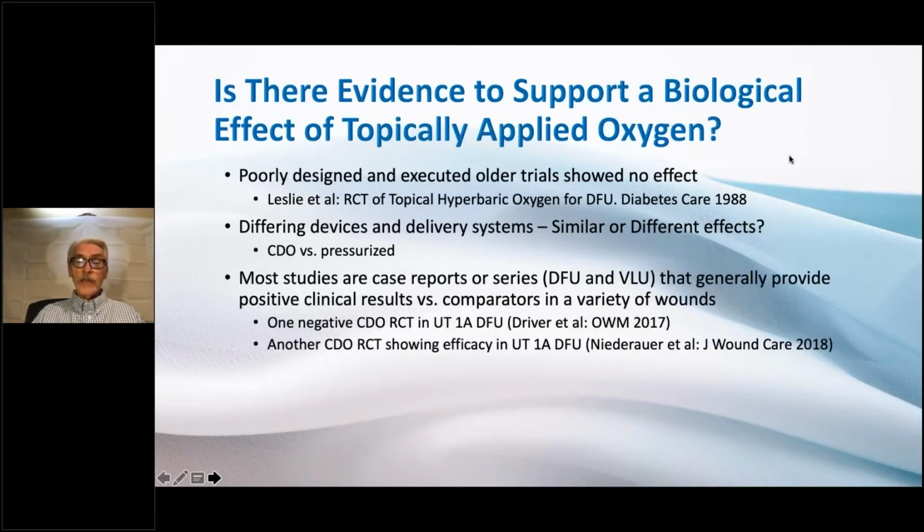Now, most studies are case reports or case series on both DFUs as well as VLUs and some pressure ulcers that generally provide positive clinical results versus comparators in a variety of wounds. Now, there has been one negative CDO RCT in University of Texas 1A diabetic foot ulcers published in 2017. Contrast that with another CDO device and an RCT showing efficacy in UT1A diabetic foot ulcers. That was the study published in 2018. So we are seeing additional bodies of evidence in support of topical oxygen for chronic diabetic foot wounds.